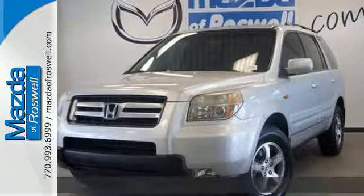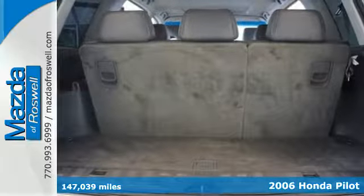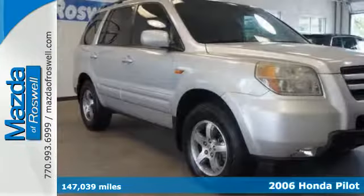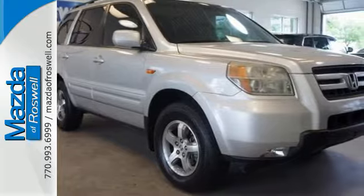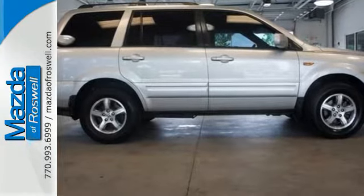Get great value and high performance from this 2006 Honda Pilot. The exterior styling is rugged and durable with alloy wheels and a roof spoiler. Once inside, there's theater seating for eight, multiple airbags, and a CD player.